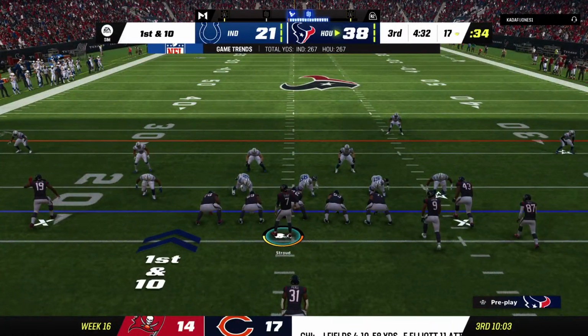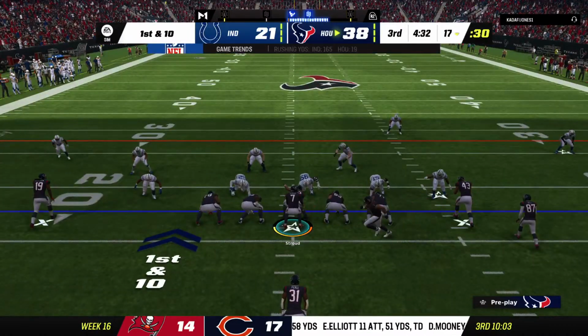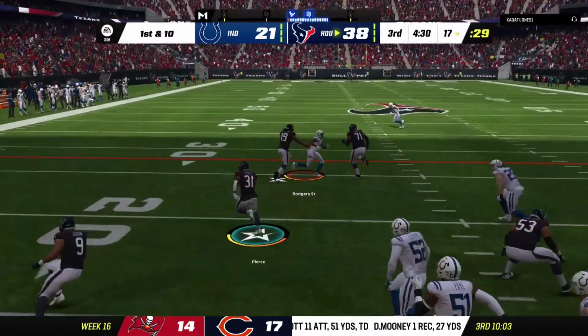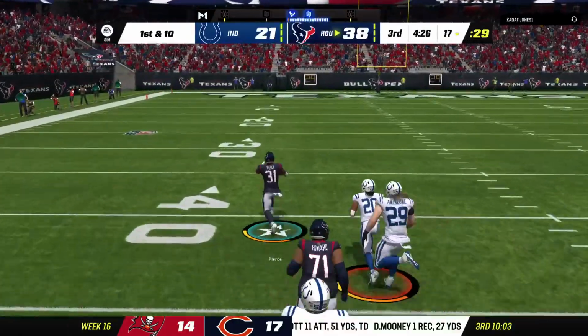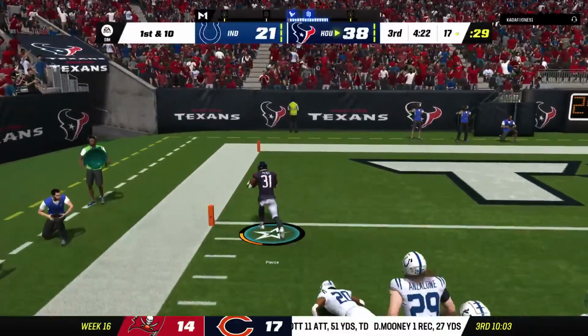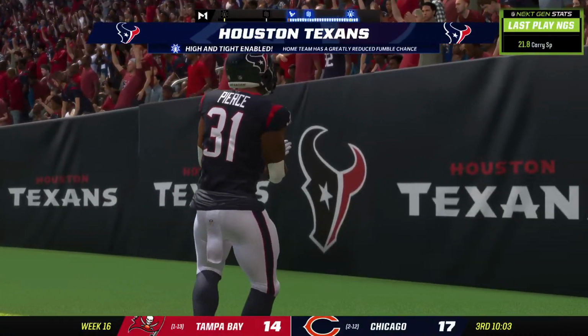Houston's offense already at the line, set to get going. Still operating with a comfortable lead despite the score a moment ago as they begin 1st and 10. On the ground, it's Pierce to begin the drive. Oh, he's got some breathing room. There he goes, left side. And he'll take this one in for a Texans touchdown.